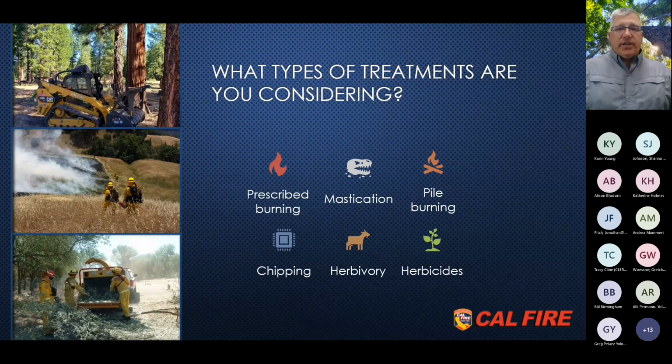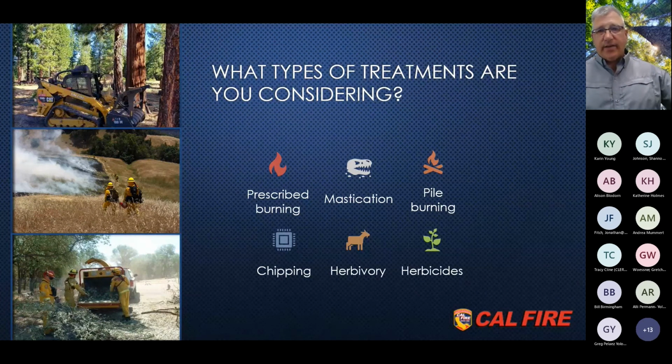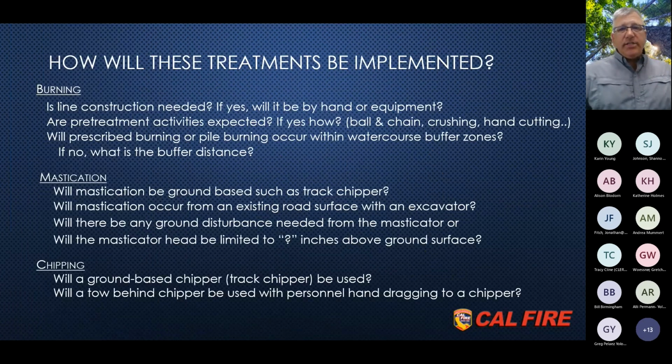So what types of treatments are you considering? And again, I touched on this. Is it prescribed burning? Is it mastication, pile burning, herbicides, herbivory, or chipping? Again, the herbivory and the herbicides is super important because I want you to always remember project as a whole, and that includes maintenance. So always remember you want to consider maintenance farther down the road. So these are some of the questions that can be asked of landowners that are proposing projects to you, or that staff need to consider in the initial development of the project.